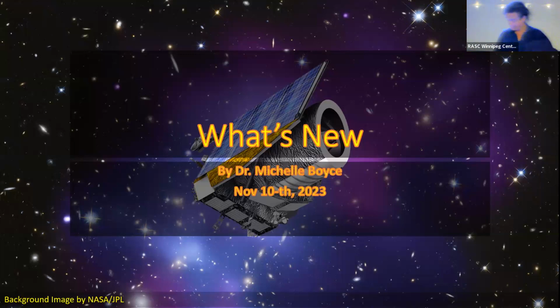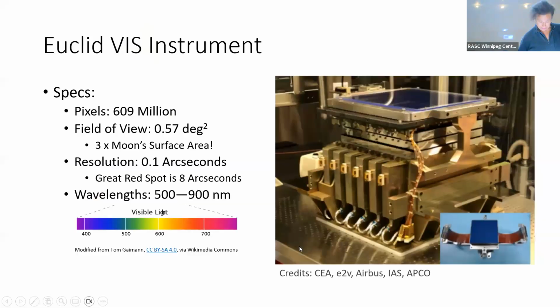So wait, which laptop is the one? On your left, yeah. Arrow key doesn't work? Okay. Oh, God.